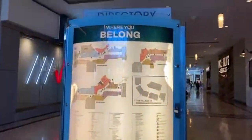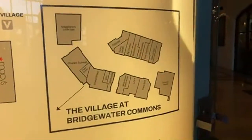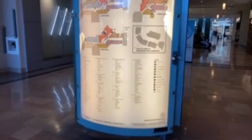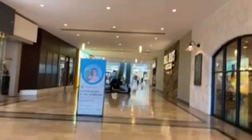Here's the directory of the mall, if you're wondering. And they have this outdoor complex that you can walk over a bridge all the way. You can see the bridge vaguely right back there. So if you walk down there, there's a long pathway that leads down to there. It's nice to walk down there in the summertime because it's a decent walk. And I know they got some food places there and stuff.